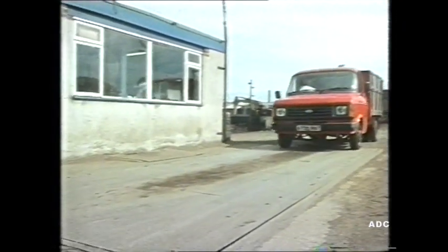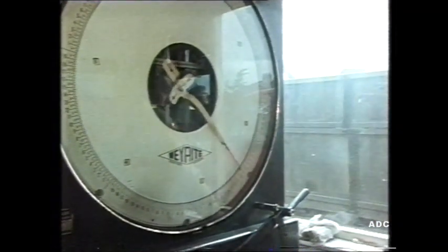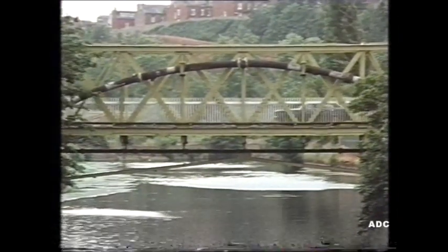What sort of forces do bridges have to take? And how do you measure them? You can measure the weight of a truck with a weighbridge. Why do you think some bridges have weight limits on them? And where else have you seen weight limits?